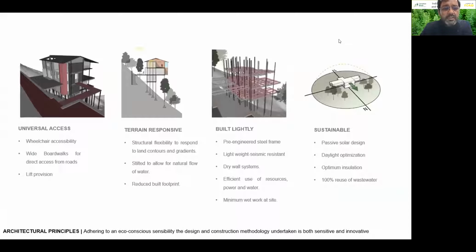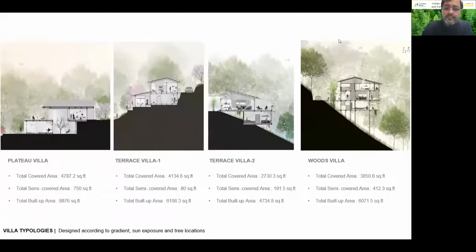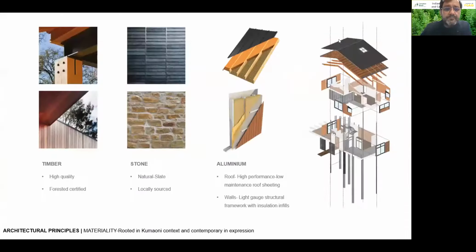Our construction methodology came about when we looked at the terrains and how the different kinds of villas would fit into different slopes. The idea was to be responsive to the terrain, to build very lightly on that ground, not in a typical masonry concrete way, which most hilly areas are used to. Hence varieties of villas came up, from a gentle terrain where a plateau villa would sit to a very sharp angle where probably the seed of a woods villa came up because of the 45-degree slope, as you can see in the diagram on the right-hand side.